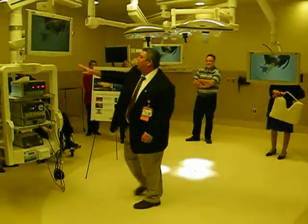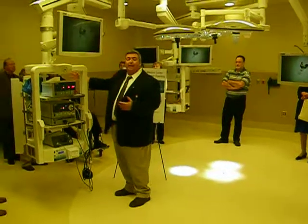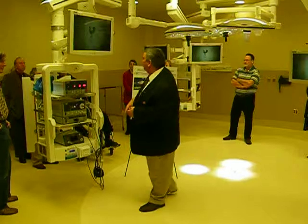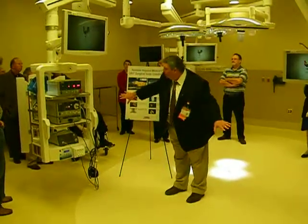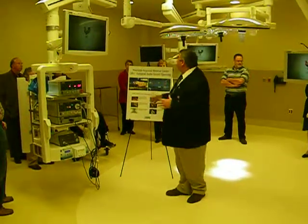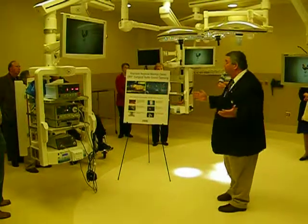This is one of our equipment carriers or handlers, has all of our video equipment. It has voice and data, the data for electronic medical records, and you'll see a whole bank of electrical outlets. Again, at the surgical field, no cord streaming across the floor, tripping hazard, infection control, things like that. So that's kind of a down and dirty look at one of our rooms, and this is a typical OR room.